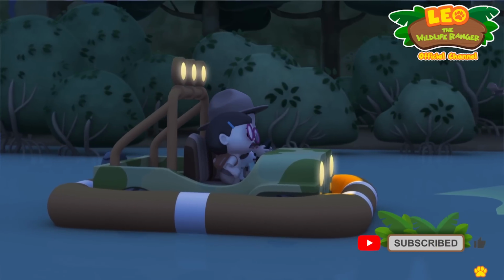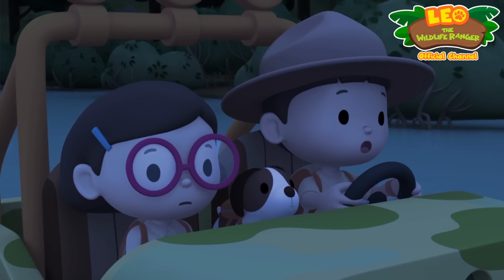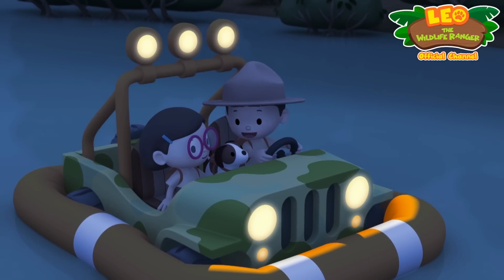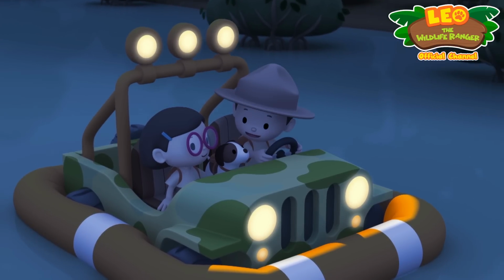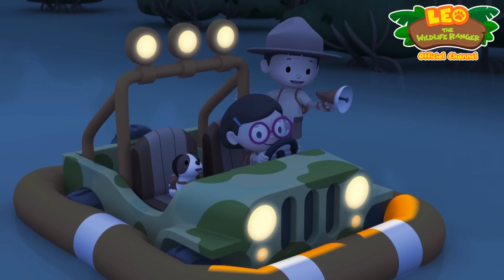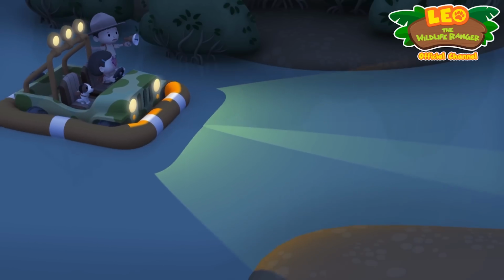Wait, come back. Where are you going, little bat? Which way did it go? It was too fast to see. Katie, take the wheel. I'll search for the bat with my sound detector while you drive. Good idea, Leo. Now let's see. It's this way. Turn here, Katie.